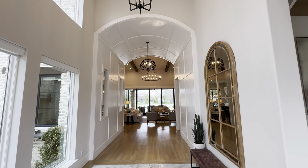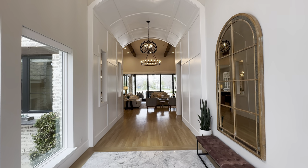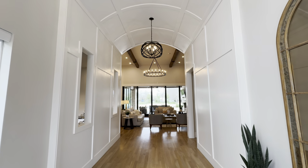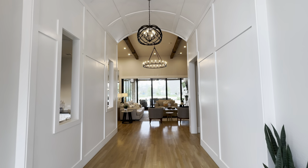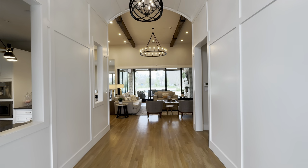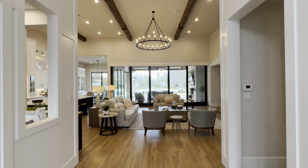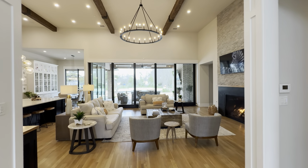For some odd reason, the weather just dropped to like 45 degrees here in Dallas randomly last night. But in here, guys, I feel toasty. I feel like a toasted marshmallow right now. I don't know why I said that, but all right.